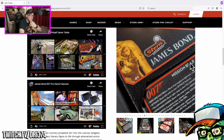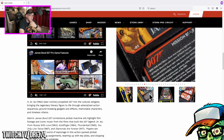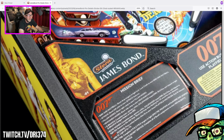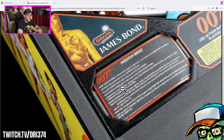It's James Bond. Okay, so there's actually a scorecard there. Let me see if I can... Oh, wow. Can I zoom in here somehow? Yeah, here we go. Okay, so we have a scorecard. It's not as high resolution.